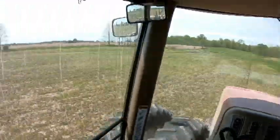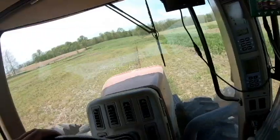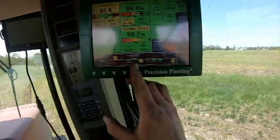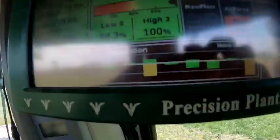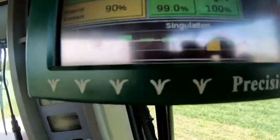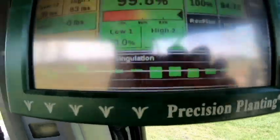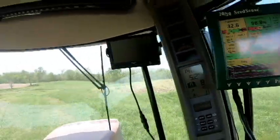Still back here, we're just about done with this field, rolling along, and it's kind of interesting because the left half of my planter, so from my finger left, has got the number we've been running in it, and it's singulating a little better than the right half. So good. You can see how we've got all green bars there, and we got a red one, and you can definitely tell there's 2 different varieties by that chart there on the bottom.